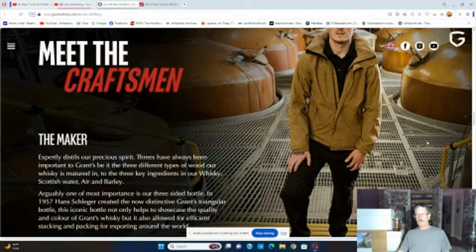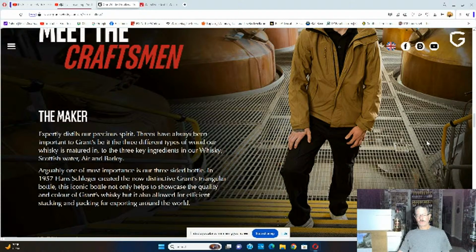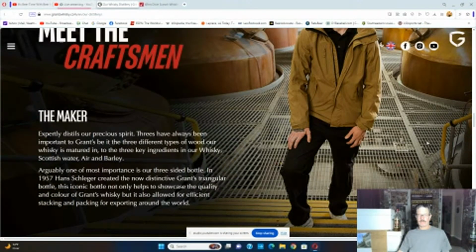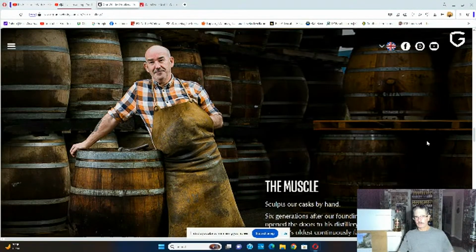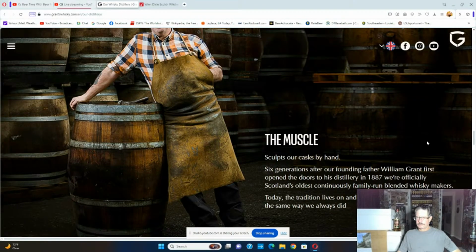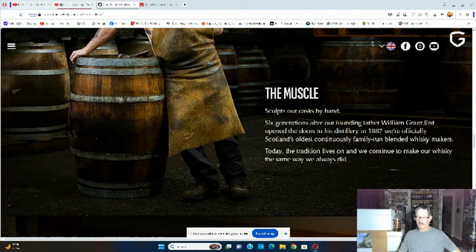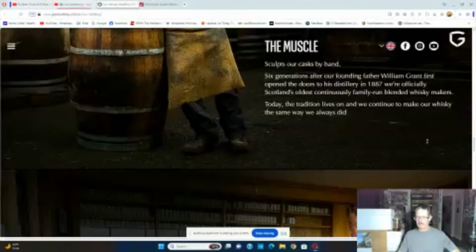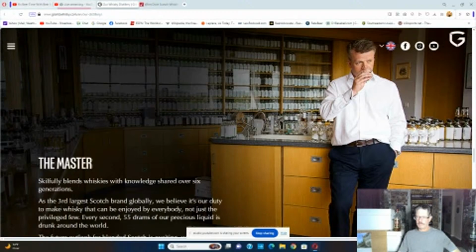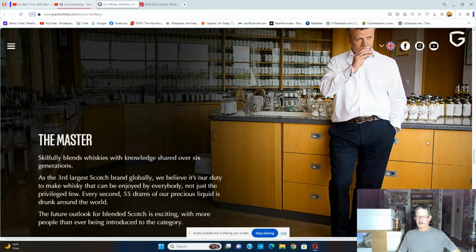They talked about the triangle bottle introduced in 1957. It helps it get together better, efficient stacking and packing. You see, with round bottles, you waste room. They refill casks. They're officially Scotland's oldest continuously family-run blended whiskey independent company to date. Let's take that into account. They haven't been bought out. They buy out people, they're known for that, but they haven't been bought out.